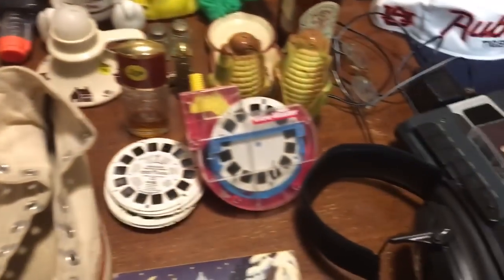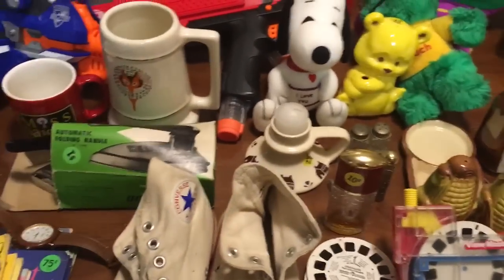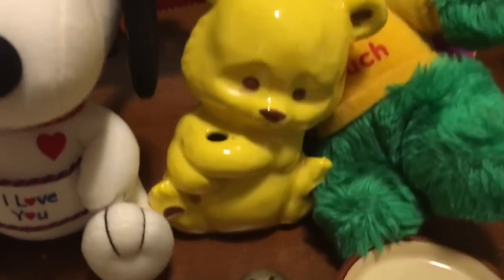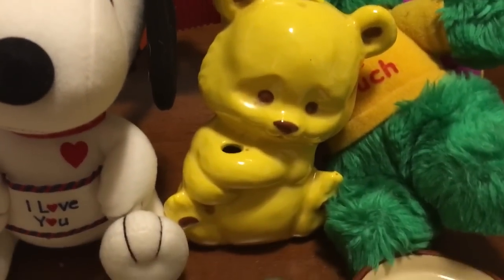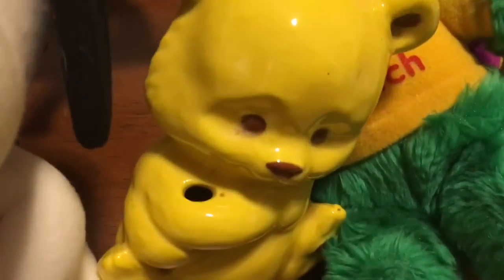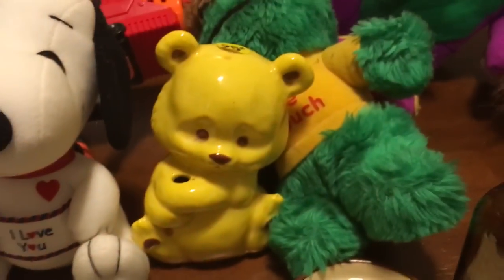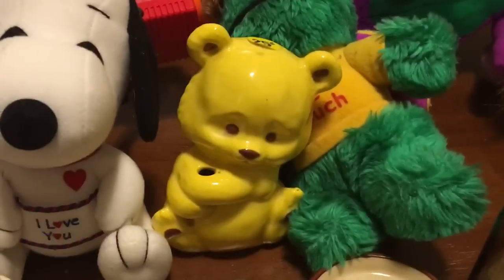And let me scan the table one more time. I think that's everything. I think I got it covered. Woohoo. Oh, wait. This guy was 25 cents. I don't know what he's supposed to be, but I grabbed him because I want to know. So if anybody has any advice on what he is supposed to hold, I thought a pencil, but the hole's too small. Then I thought maybe a flower, but that seems weird. I don't know. Someone give me a clue. But anyway, he's here, and we're going to figure him out. And yeah, that's everything. Okay, awesome.